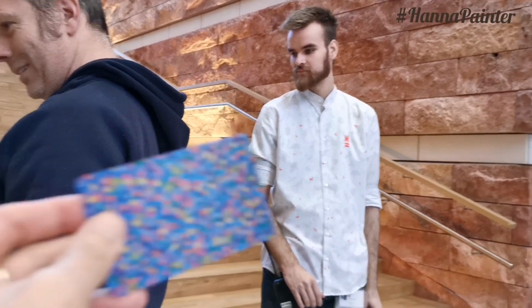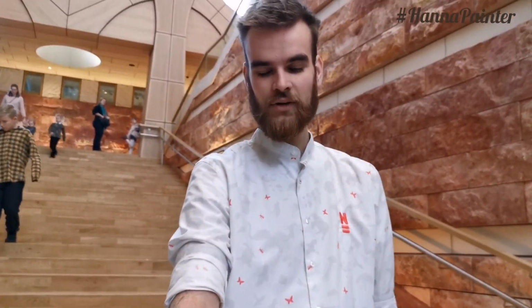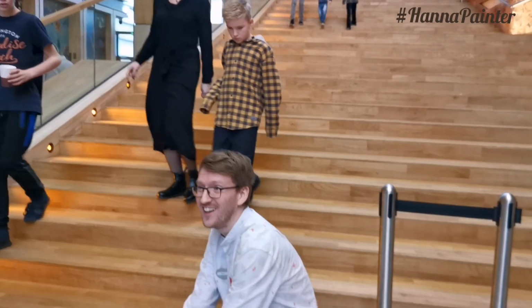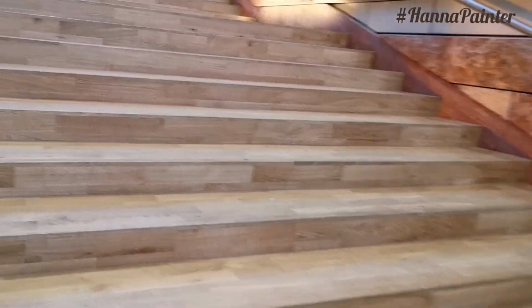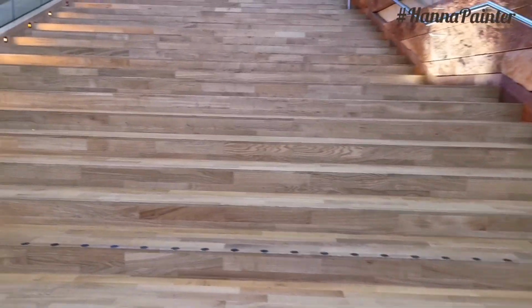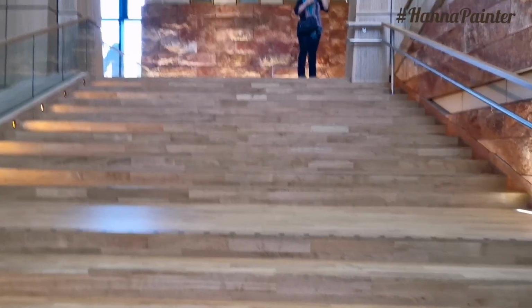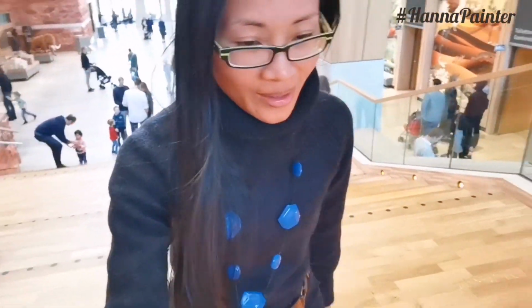Okay, we have museum cards. So we buy something like 56 euro. Thank you. And with this card, you have the right to enter 400 museums in the whole Netherlands. It's valid for 1 year. Wow. Okay, so now I'm going to bring you to see what they have here inside.